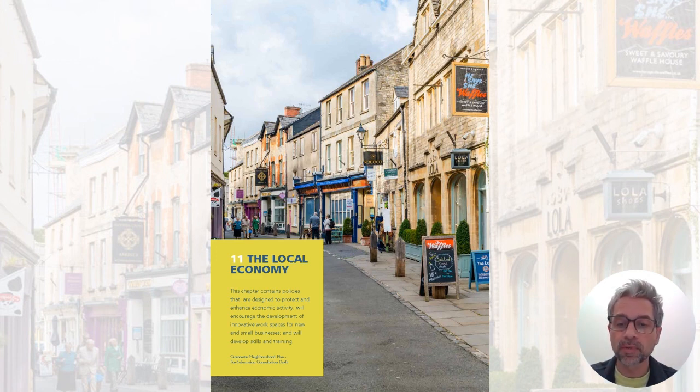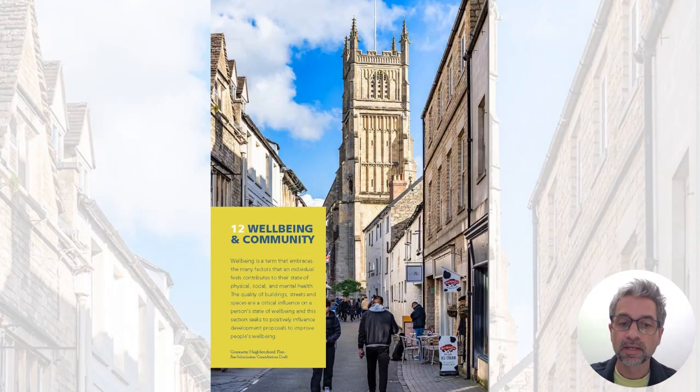What type of economy do we have in future? What skills do we need? Chapter 11 talks about all of that. And it pulls together into chapter 12. And as I said earlier, this might be the final chapter, but it's by no means the least important. In some ways, it brings it all together.